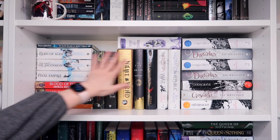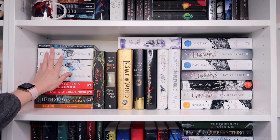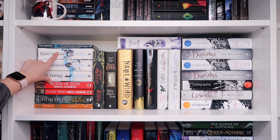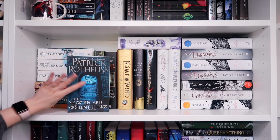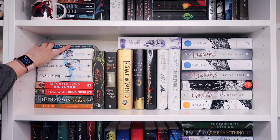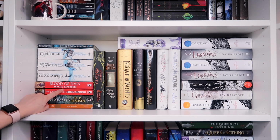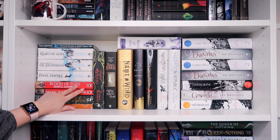So then we have, let's start over here. We have my trilogy for the Mistborn trilogy. I've read all of these now. I feel like patting myself on the back. We have the novella of The Slow Regard of Silent Things. This is the novella in the Name of the Wind series. A couple of the Witcher books. The Last Wish, which is actually the first collection of short stories, and then there's a second collection of short stories which I don't own called Sword of Destiny, and then there's Blood of Elves, which is the first book in the actual series, which I haven't read yet, but I'm really excited to.